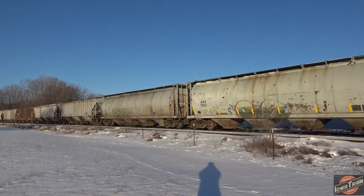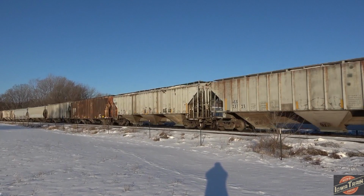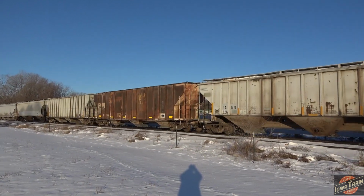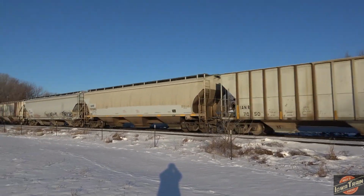Compared to what we've had lately. It's an old Louisiana car. It's hard to make out, but it says Louisiana on that rusty one.